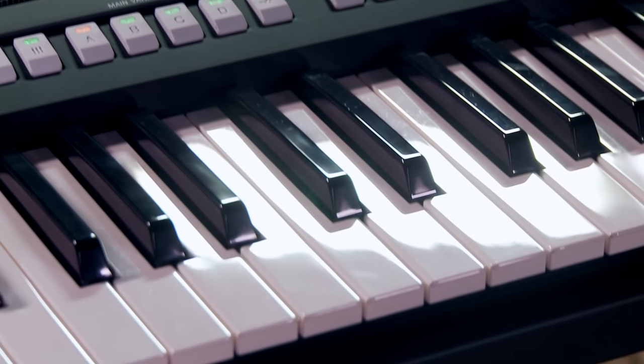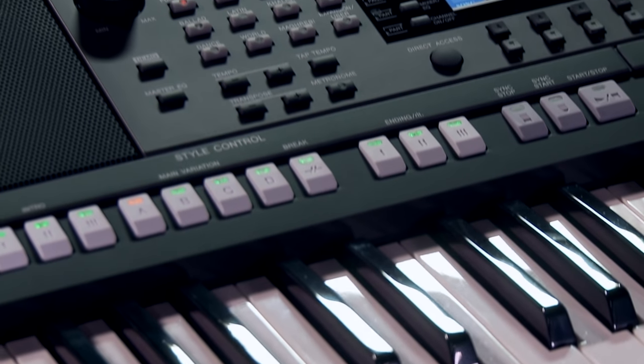Very expressive instrument. Now I can take that instrument and add it to one of the jazz styles that are built into the instrument, and here's what it sounds like.